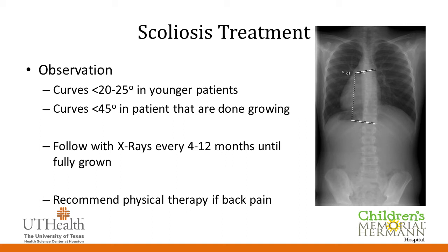That observation is not just letting you go and not following up at all. We like to carefully follow up children with smaller curves because a certain subset of them will get larger. So we'll have the patient come back to the office for a clinical evaluation and x-rays every 4 to 12 months, depending on how quickly the child is growing. And occasionally, with people with small curves who have associated back pain, we may recommend some physical therapy to work on core strengthening and back exercises to help out with that pain.